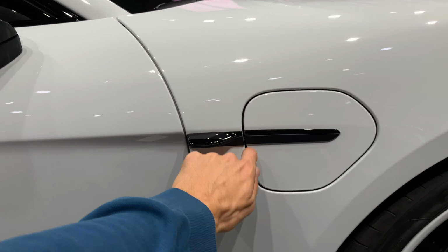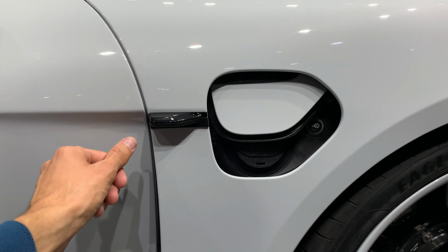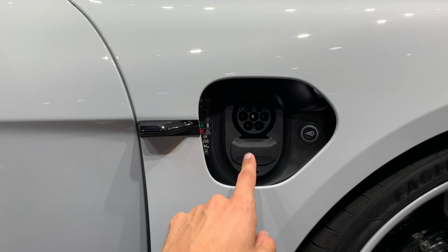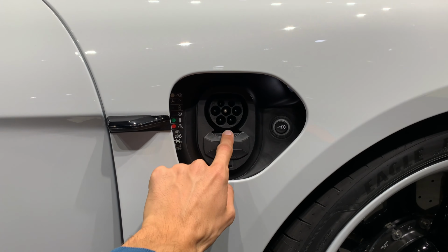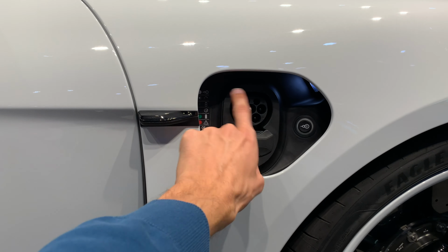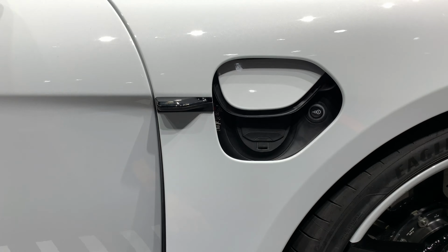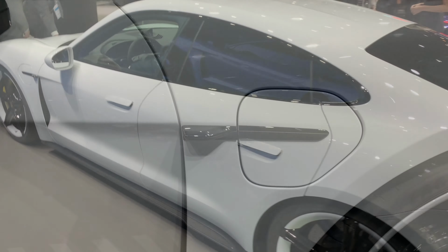Now to show you if this model is working. Oh, it's on the bottom, thank you. So you have here alternating current and then the direct current. On the other side, it's just the alternating current. And then if you go again, it closes.